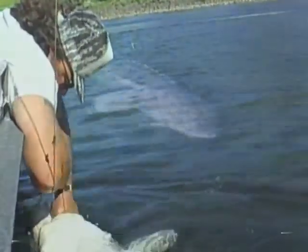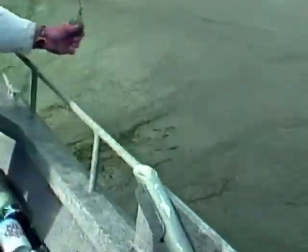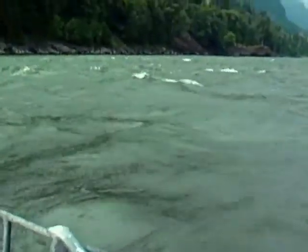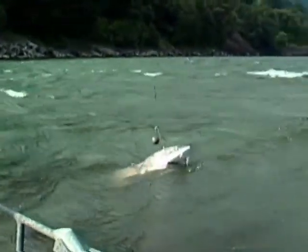Now remember, this is a sturgeon and not a shark. And this fish weighs several hundred pounds. Turning the other way. He feels good size. An 8-footer. There's the leader. There he is.